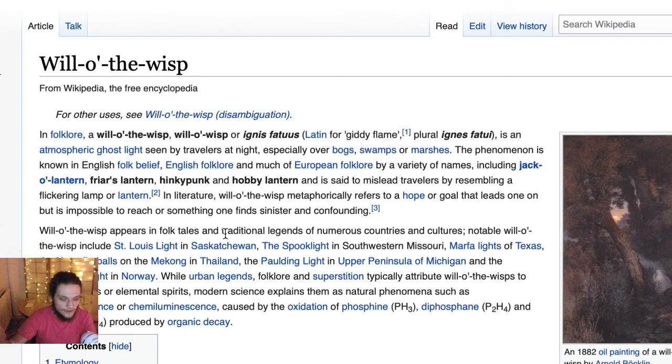Jack-o'-lantern actually means Jack of the Lantern. The lantern part being the glowing floaty light, and Jack being the name for the spirit that carries that floating light. So the lantern belonged to Jack. Fairy's lantern, Hinky Punk, which incidentally is the inspiration for Shakespeare's A Midsummer Night's Dream, because one of the mischievous fey spirits there is named Puck, which I believe is inspired by Hinky Punk, the name for Will-o'-the-Wisp or Irrlicht.